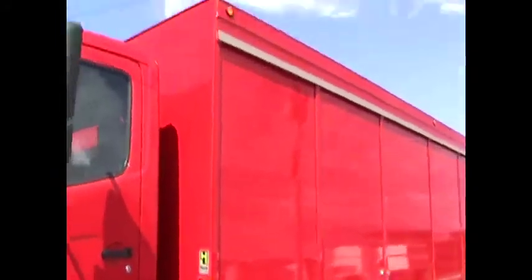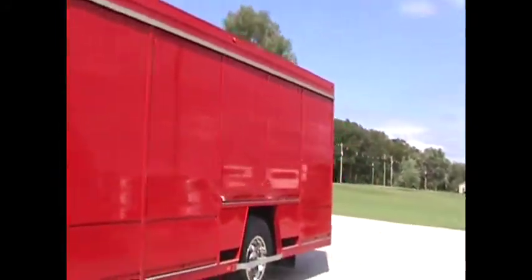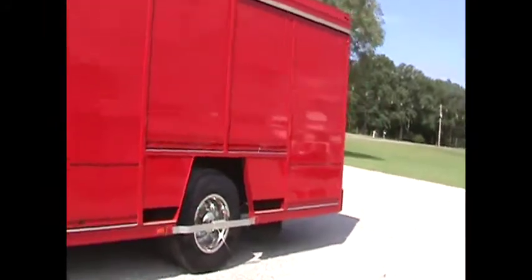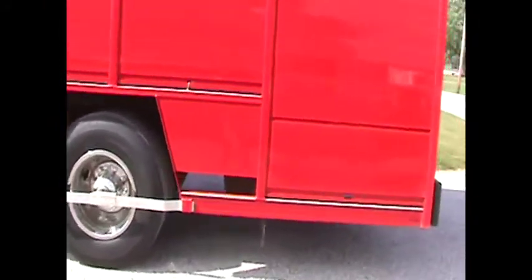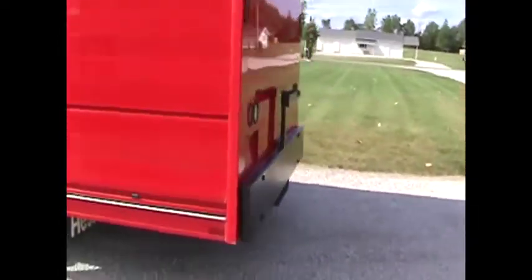No decals on the body whatsoever. Clean, ready for a new application. Matched up aggressive tires on the rear, 11R 22.5s. The back end's clean also.